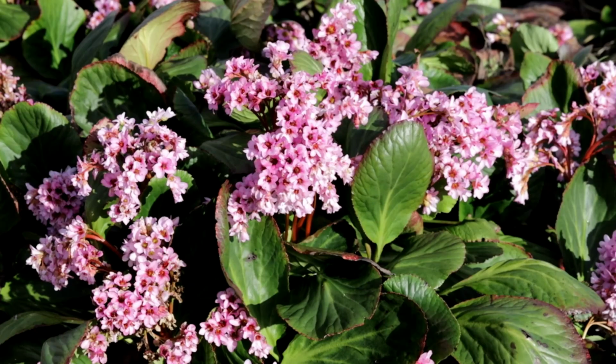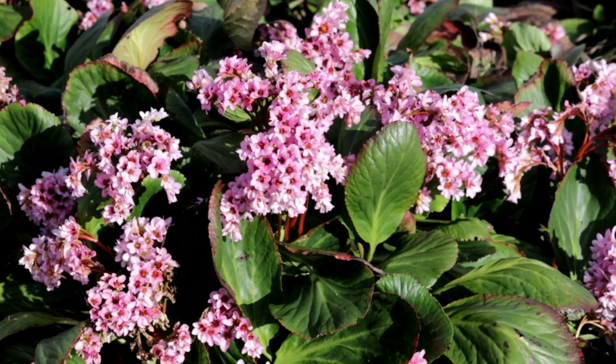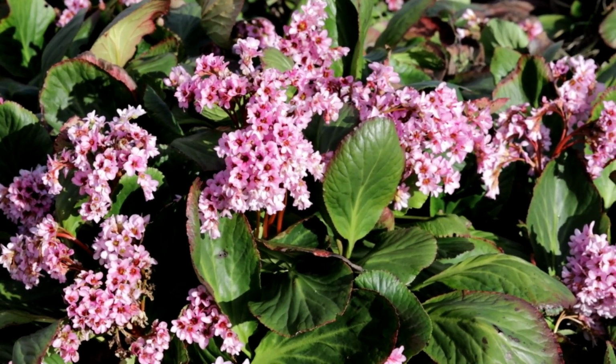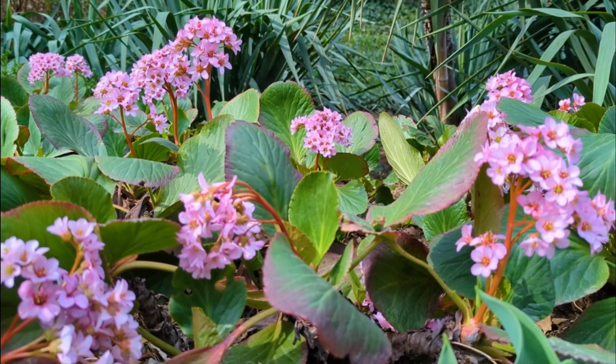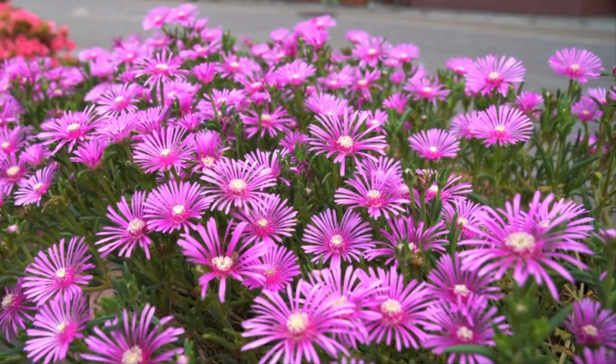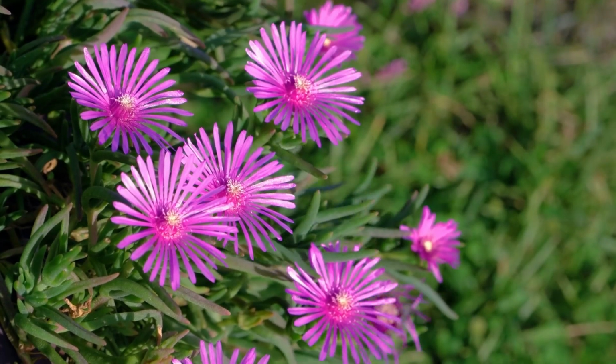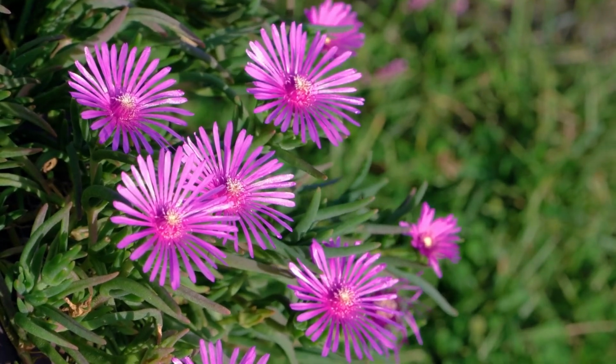Hig squeak. Hig squeak, named for the sound its leaves make, features glossy dark green leaves and pink blooms in April and May. It's a clumping ground cover plant. Ice plant. Ice plant got its name from its jewel-like foliage. It produces purple, pink, white, and yellow blooms, adding a touch of sparkle to your garden.